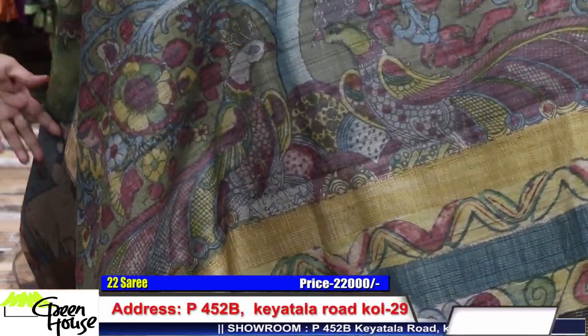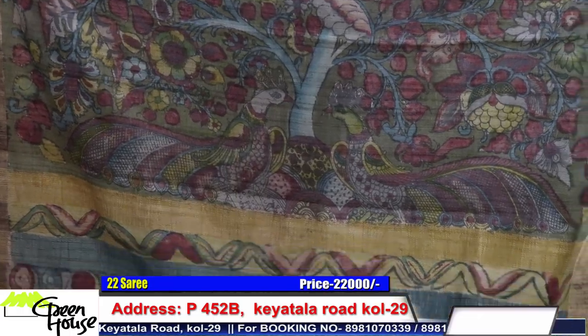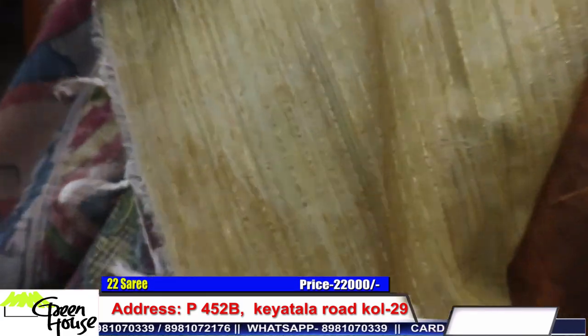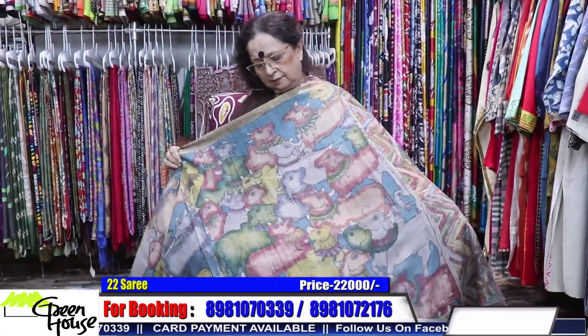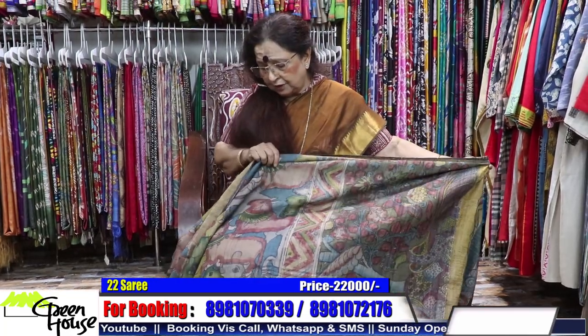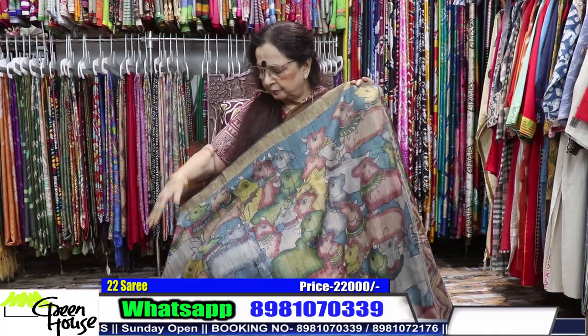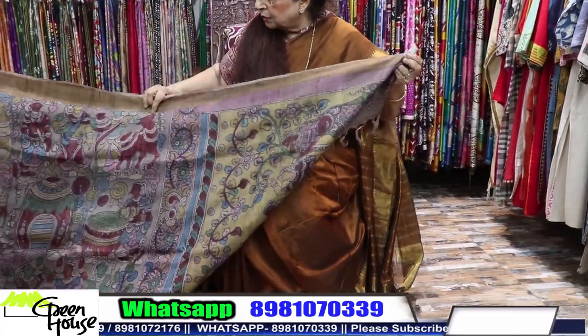Here's the Achal section. Achal. This is the Achal part. And here goes the BP. As this is Kosa Tassar, there is zari all throughout. This is the one like this. Lucky Nandi. Lucky Nandi is priced 22,000. 22,000 for this piece. The original ones, they're all hand kalamkari.